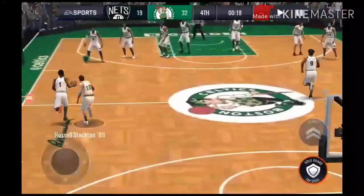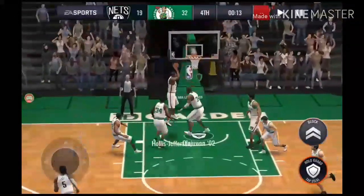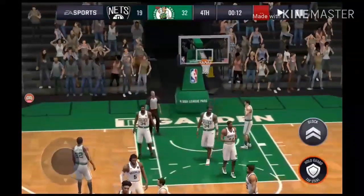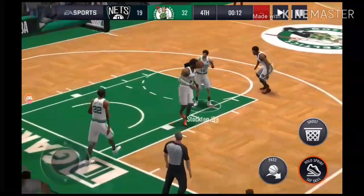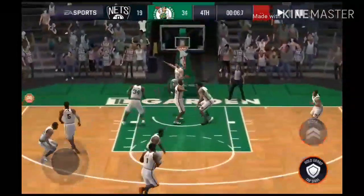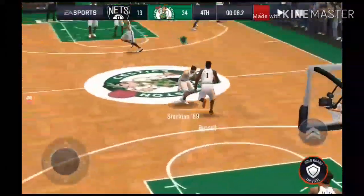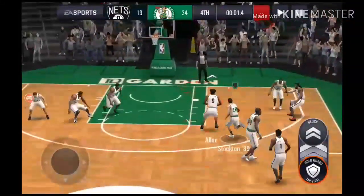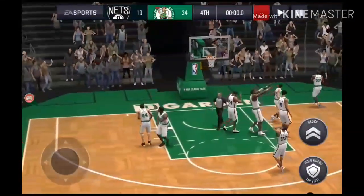20 seconds left. Over to Russell. Over to Carroll. And out of bounds for the fucking Brooklyn Nets. And Stockton makes it in. 34 for the Celtics of a slam dunk, and the clock is about to run out in the next couple of seconds. Sweet fucking victory.